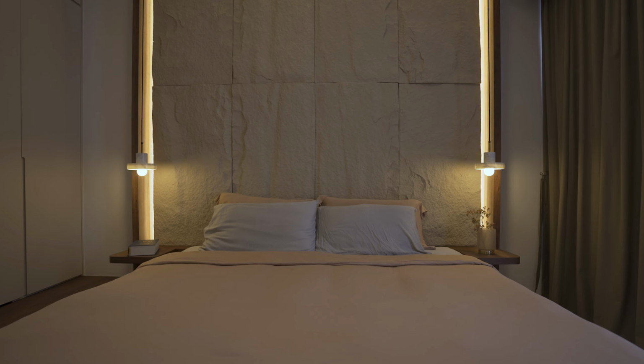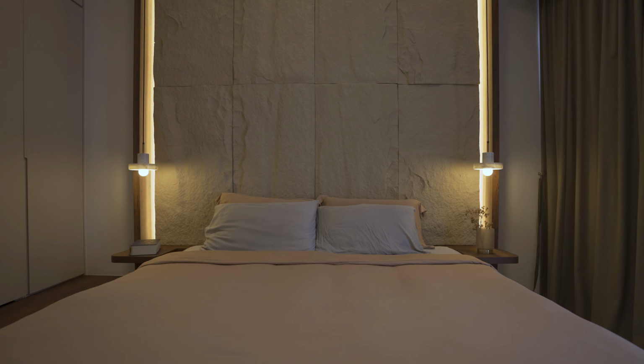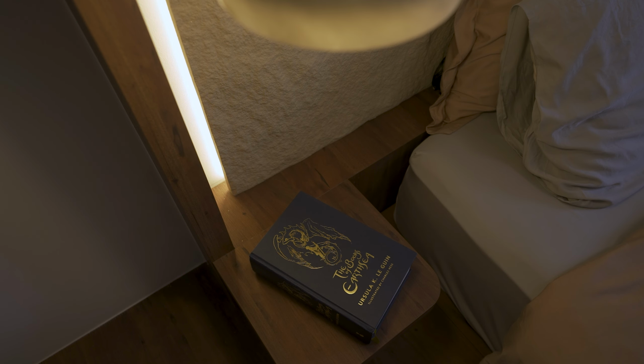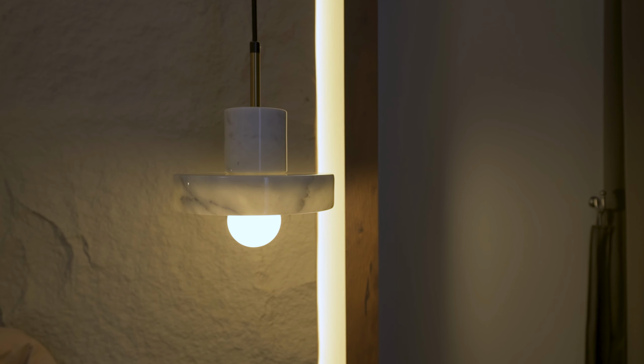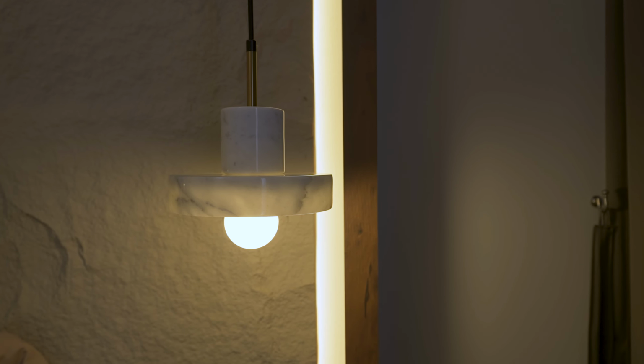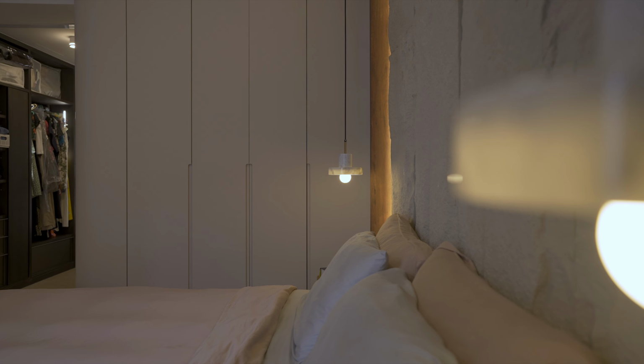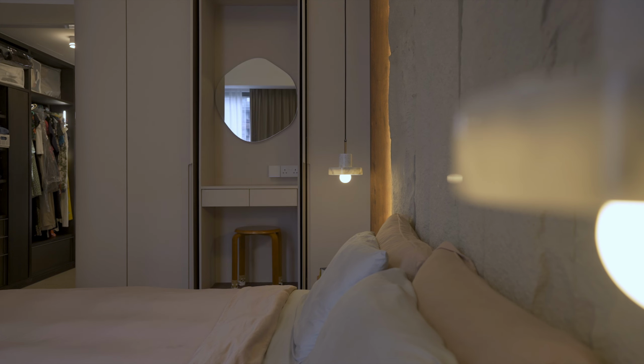The cohesive design of the floating side tables allow us to place our items too. The suspended bedside lamp with marble-like composition fills the room with a warm glow. Hidden inside the pocket door, a vanity sits inside the curved carpentry on the left of the bed, maximizing storage efficiency.